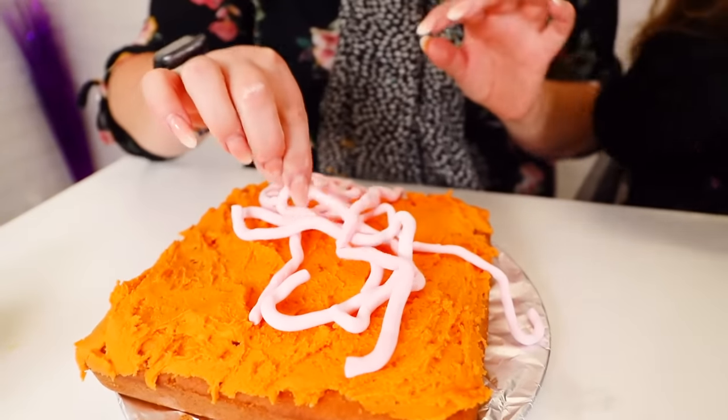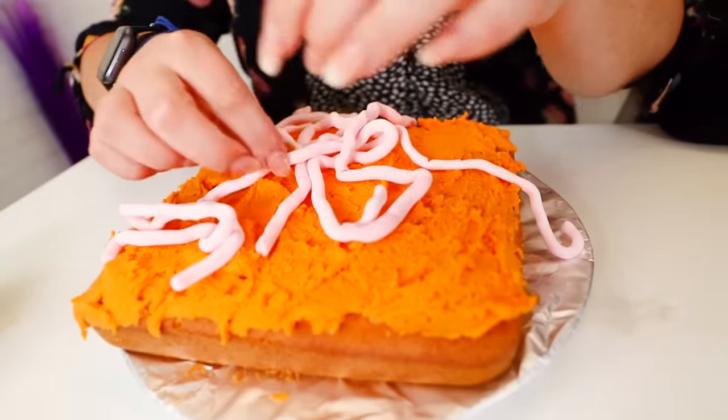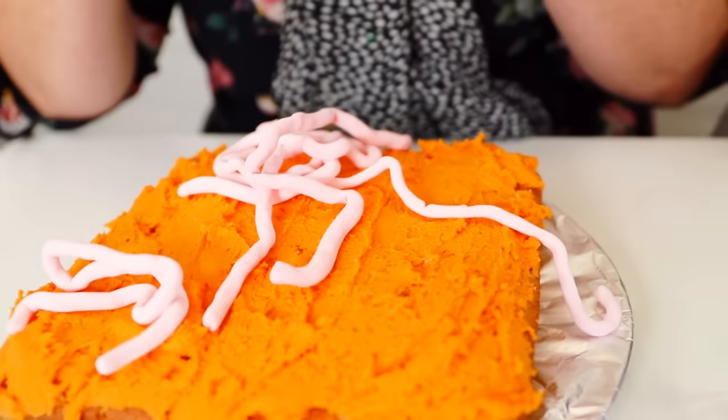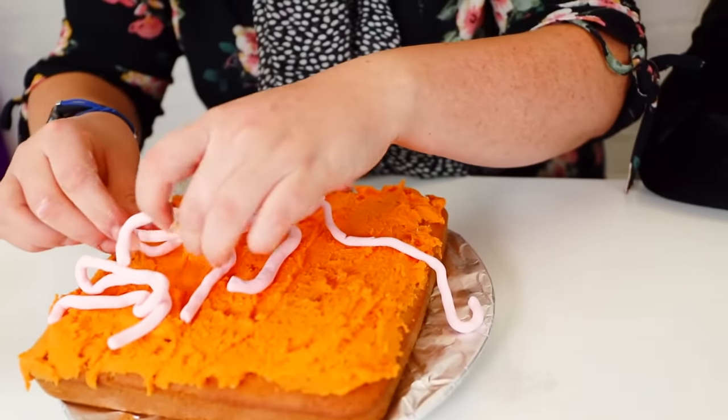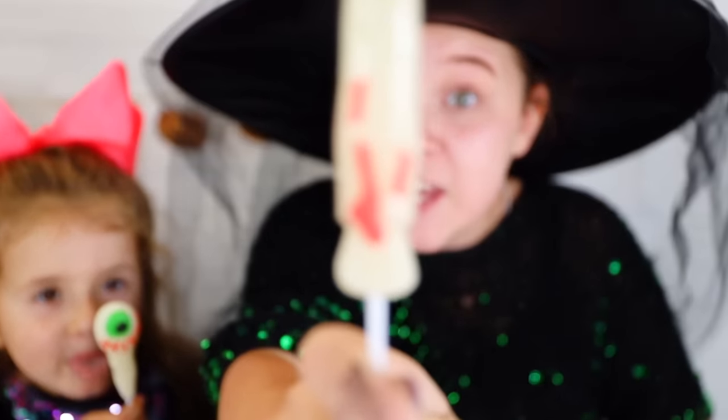Put one on there for me, Bonnie. Now I'm gonna organize these to look like intestines. Ew! And they're actually strawberry. They actually smell really good, but they look so creepy. And Rube and Bonnie have these really cool zombie lollipops. I have a finger. Ew!